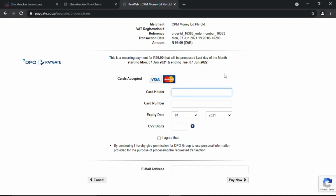Now, you put in the details of your bank card, in other words, your card holder name. So, in my case, it will be my initials and my surname, then the bank card number. On your bank card, depending on which bank you are with, like with Capitec and with Discovery, it gives you a long number and it gives you your account number. We do not want your account number as the card number.